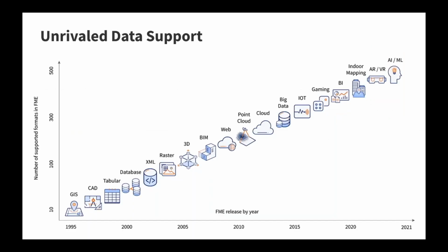This slide is just to illustrate the diversity of data formats that we support. We work really hard to keep up with the constantly changing world of data, and I think that's reflected here.